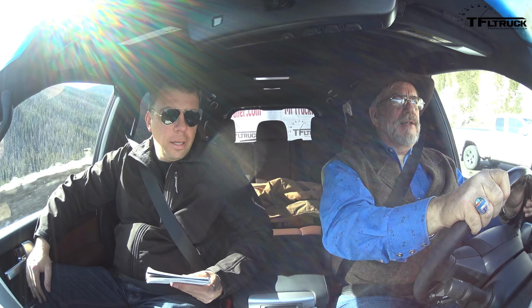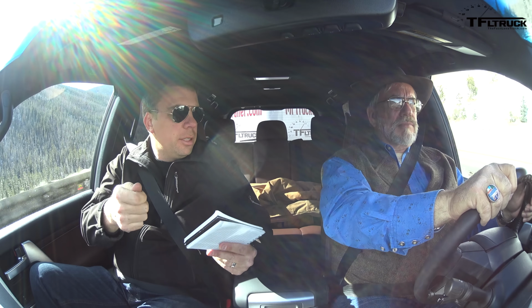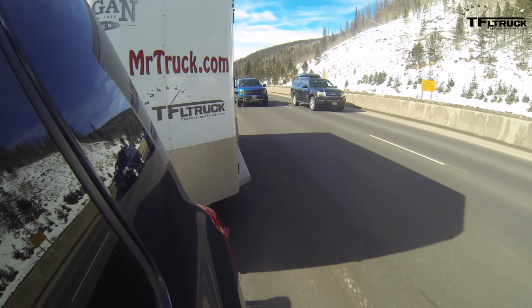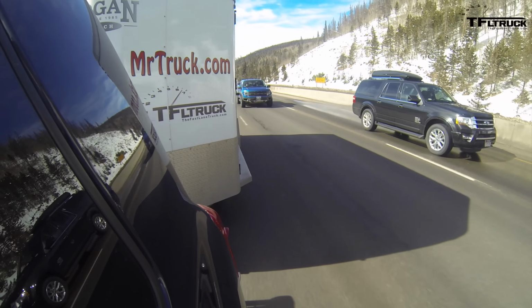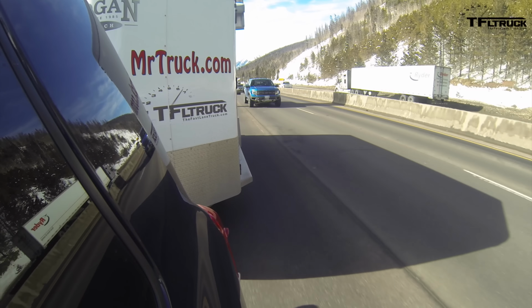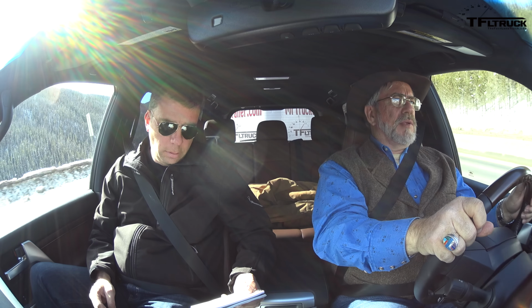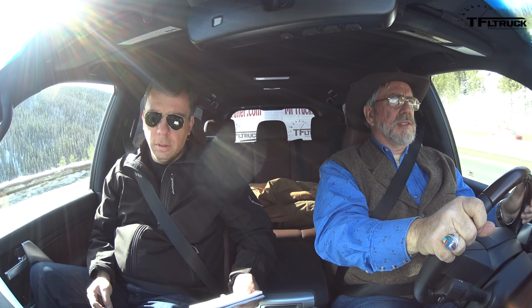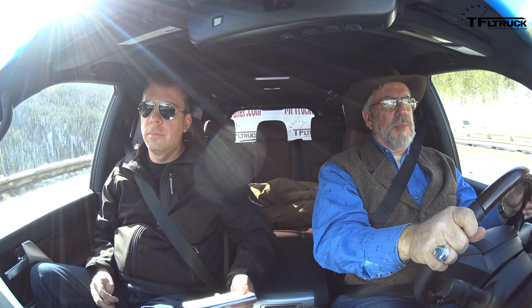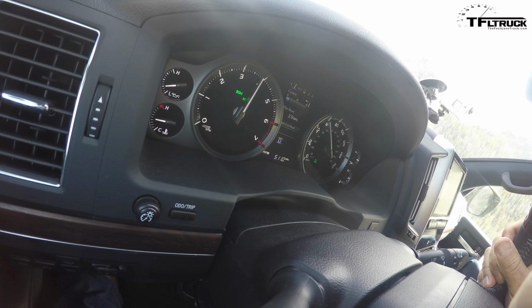So how's it handling? You were saying the steering was a little bit light. Yeah, it's a little light steering, but it's a coil spring type suspension, and it is a little more sensitive to wind gusts. I've noticed that with several coil suspensions, but this one moves me around too much, and it's work. If you had a nice calm day, it'd be a lot better, but if you've got to go through the mountains or wind gusts, it's a little bit of work driving this.